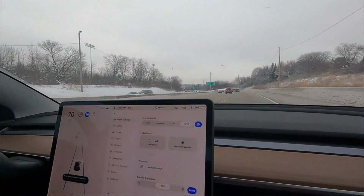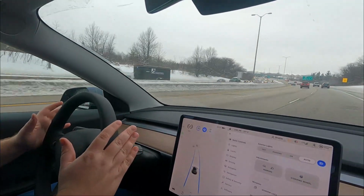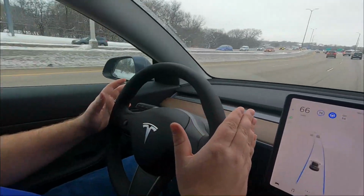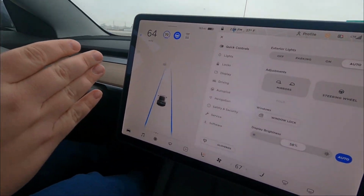Alright, so you're testing out the autopilot. Hands off the wheel. Is it not on the gas, not on the brake? See if it's turning. Vehicle turning on its own. It's slowing me down here a little bit because of traffic in front of me. Now I have that traffic cleared. Still steering on its own.